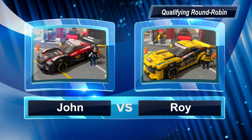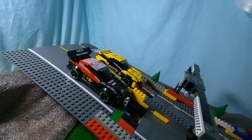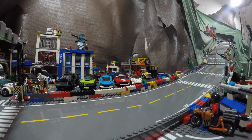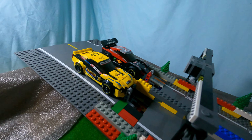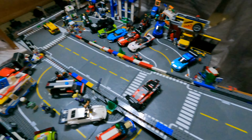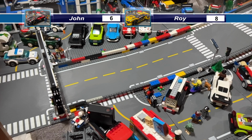To end the round, we have John versus Roy. John takes the win on that one, while Roy does not finish. John spins out on the final stretch, allowing Roy to take the 2 points.